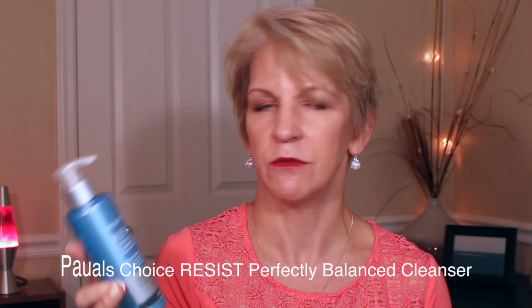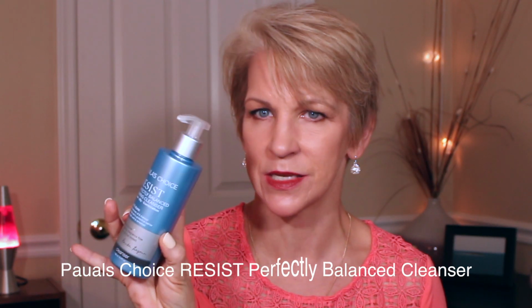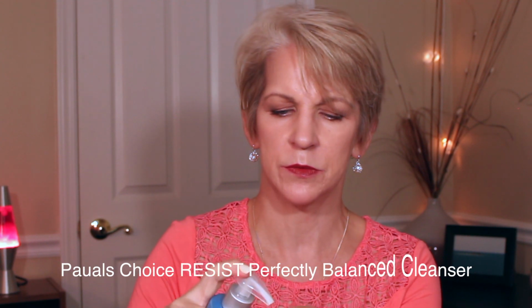And then I actually do more of a thorough cleansing with, and again, back to Paula's Choice. This is again from the Resist line. It's the Perfectly Balanced Foaming Cleanser. So this helps remove more of that makeup and really start preparing your skin for your other products. So it's a nice little gel. Let's see if I can get a little bit out here so you can see.